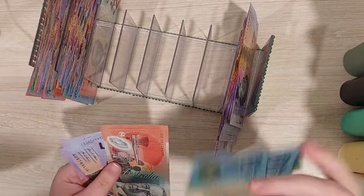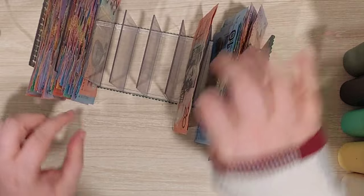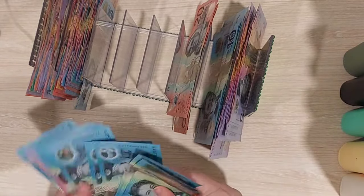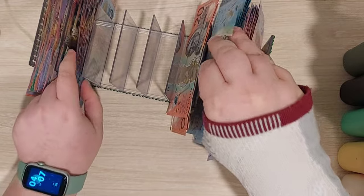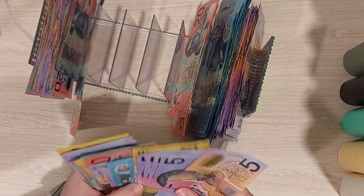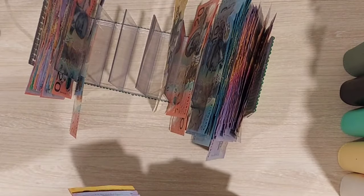I have no idea how much this is going to be to go back to the bank. I kind of imagine it's gonna be a lot, but let's just see. I don't know. I have no idea. Okay, put your guess down below how much you think it's going to be.